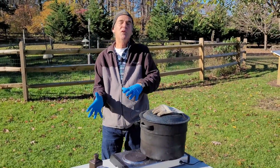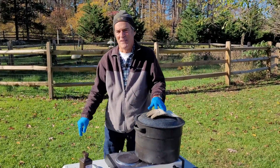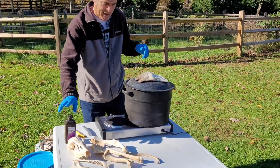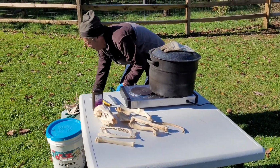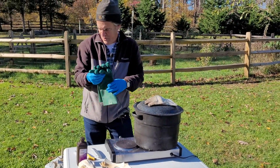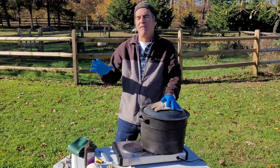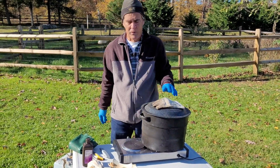And then again, when you remove them from the peroxide, always be careful handling chemicals of any kind. So gloves are a real good idea. Sometimes gloves like these, or sometimes heavier duty gloves, more like these, but they're rubber and will keep you safe. After you've completed the whitening process, you want to rinse those bones and then air dry them, and then they're ready to display or to use in educational programs.